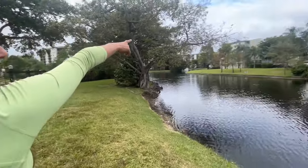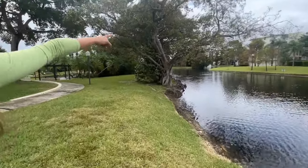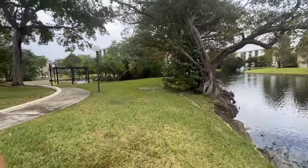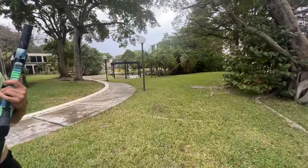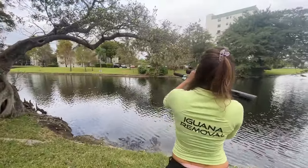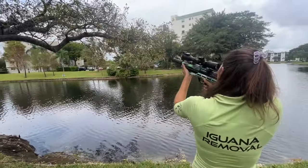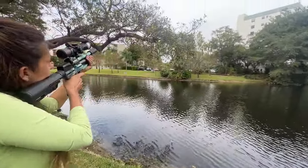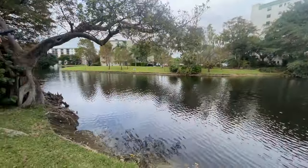There's a big one right there. Oh, I see it. There's another one behind it. They're going to fall in the water, but I'm still going to get them. All right. I guess I'm diving in the water today. Oh no, we're just gonna. No, I'm joking. It is what it is. Still gotta get the iguanas. Silly, silly iguanas. I didn't have a shot loaded. I could have got.